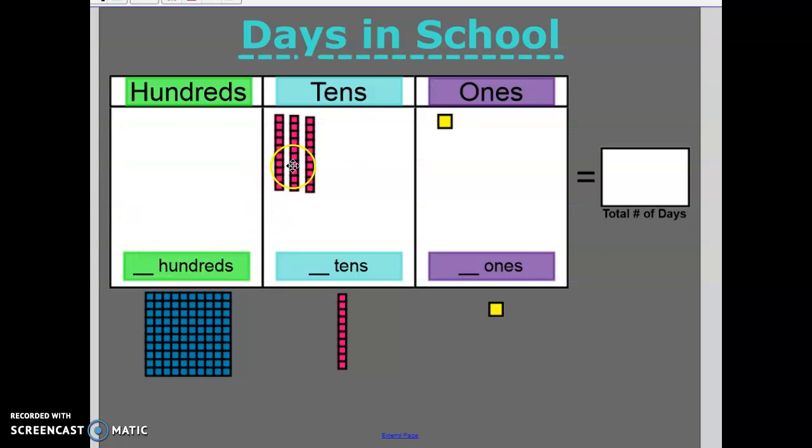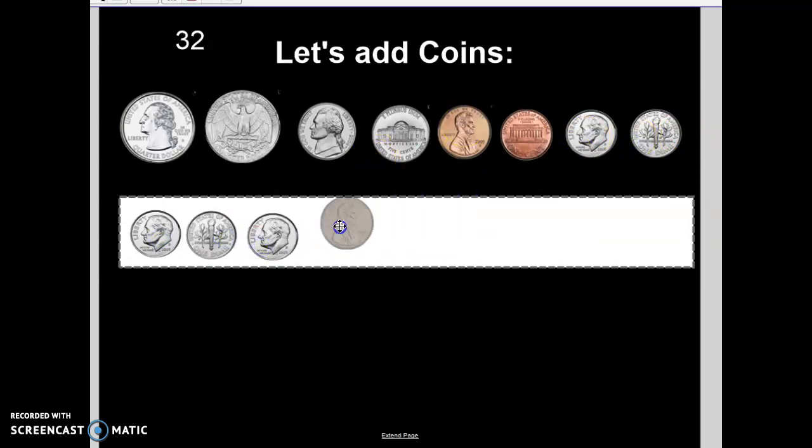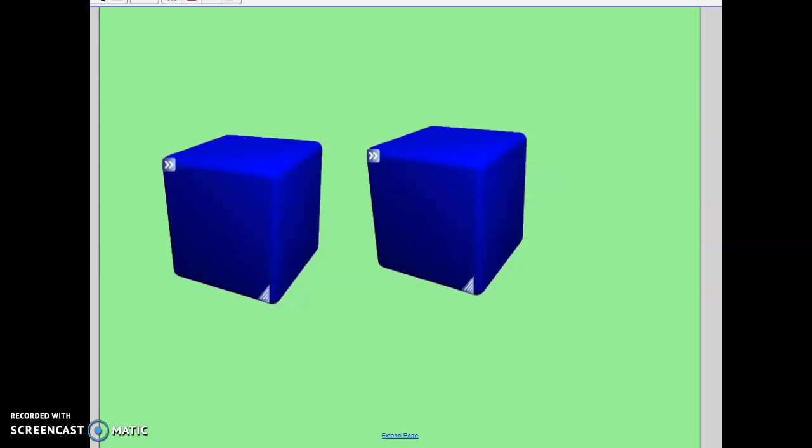Last time I saw you, we had been at school 31 days. 31 and another one is going to give us 3 10s and 2 1s, meaning 32. We're going to make 32 cents. Ready? 10, 20, 30, 31, 32.